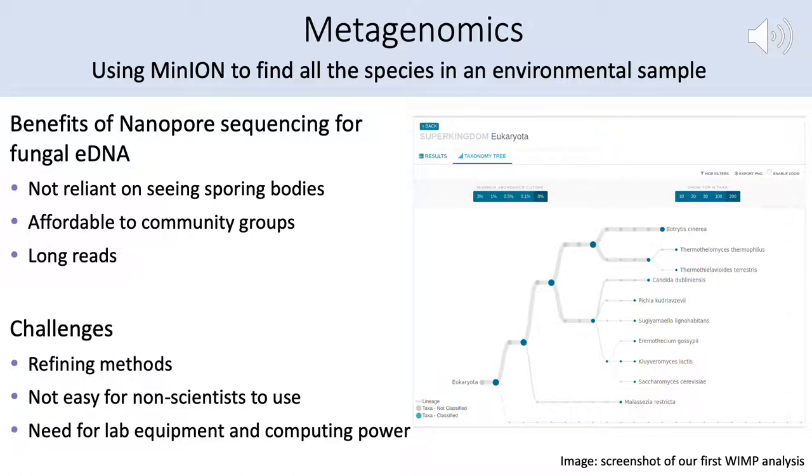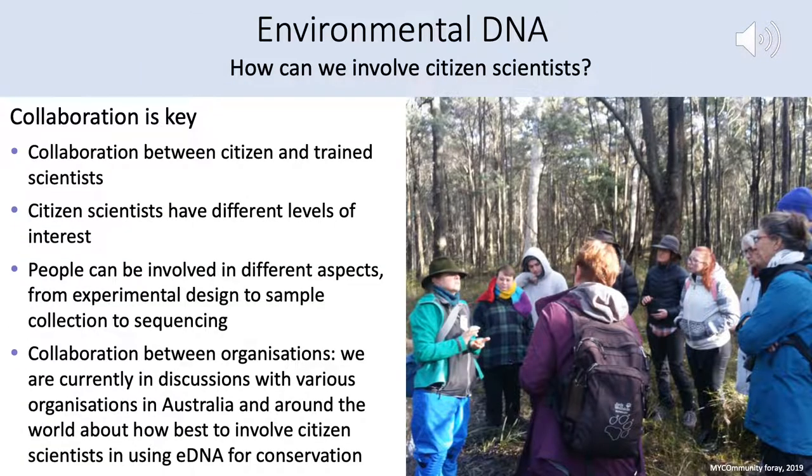The challenges that we've had with it are we still need to do a lot of work to refine our methods. We also found that it's not that easy for non-scientists to use. It's not necessarily even that easy for scientists to use. And as I mentioned before, it does require a lot of equipment and computing power. So how do we involve people who may not have a scientific background in complex areas like metagenomics?